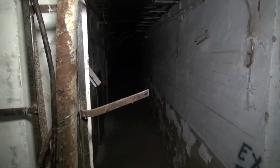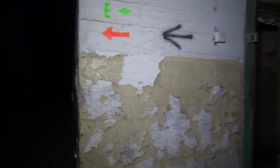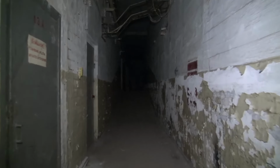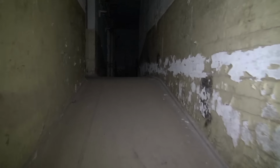I mean, if this was only for really tall Russian soldiers, or they saved the step that should have been in between, I'm just saying. We're still only on the first floor. This is an interesting little walk.